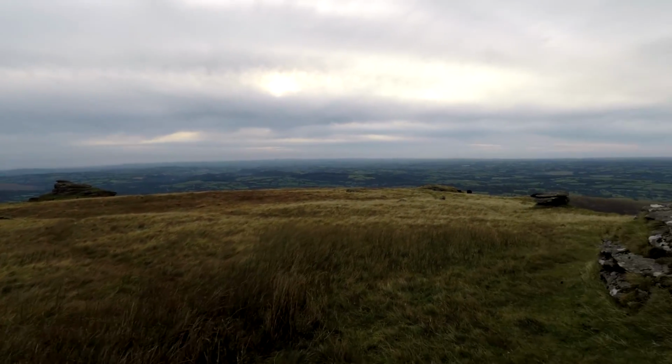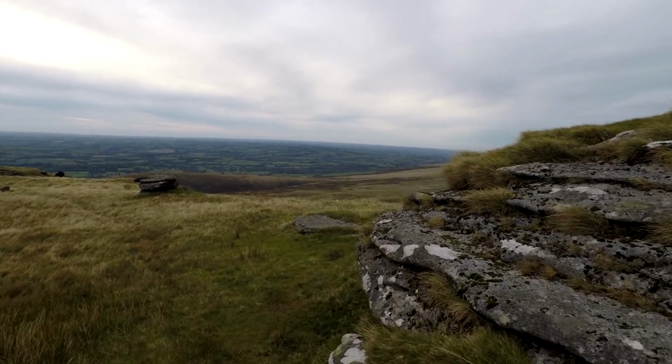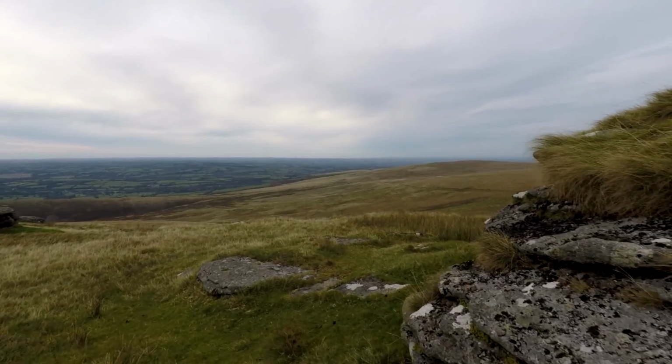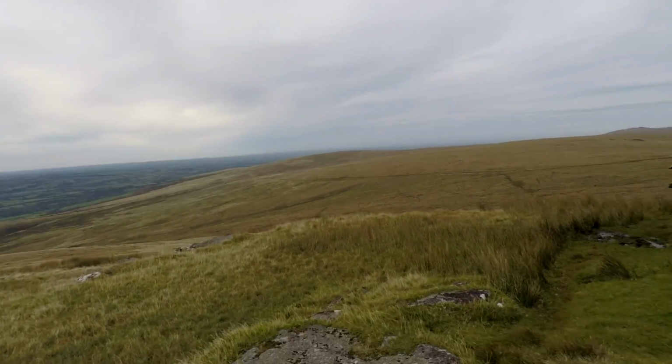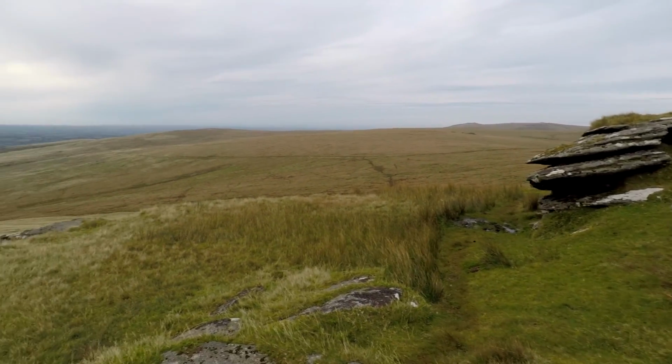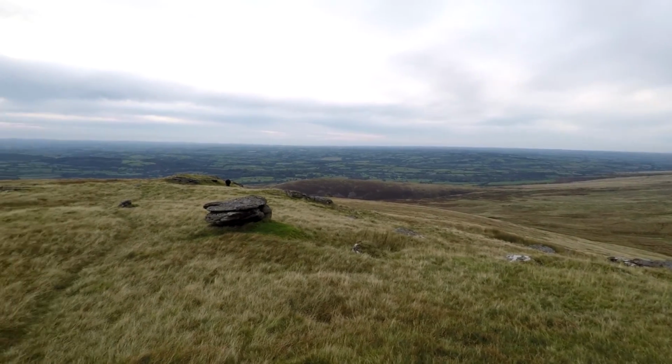Or if you can't see, I know it's getting a bit dark now. But just thought I'd let you have a look at this before we start setting up, because it's going to get dark in about the next half an hour or so. But that is our view for tonight.